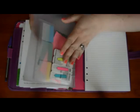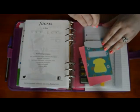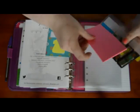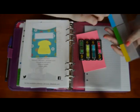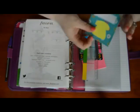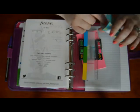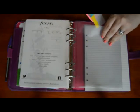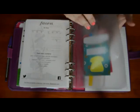Then you have this see-through plastic envelope, and I have a couple of post-its in here, some sticky tabs, my filing tabs with me, I find those really useful, and then just another little envelope for receipts or business cards or whatever I might need it for on the go as well.